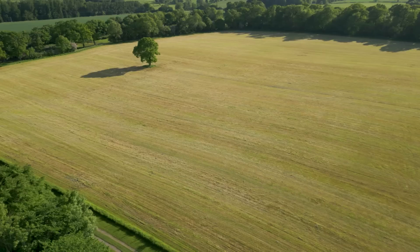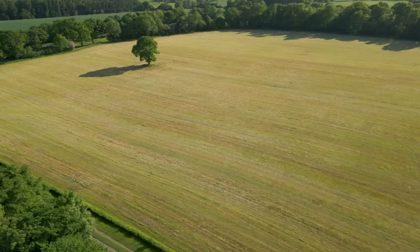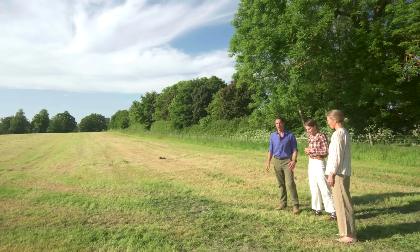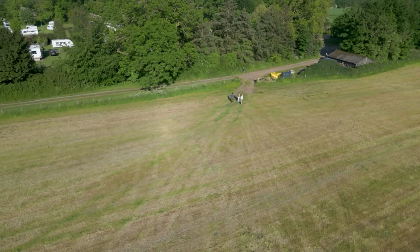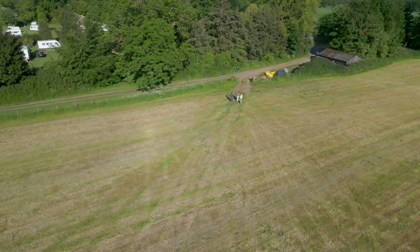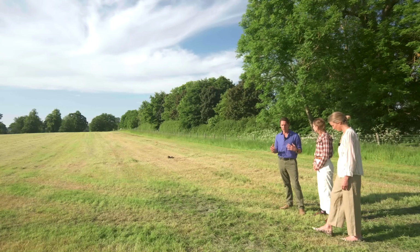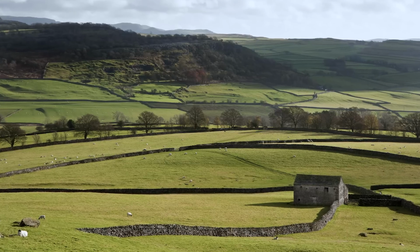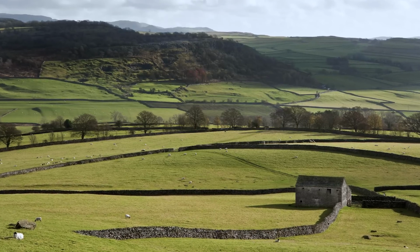And here we are. This is it. This is what we've got our heart set on. So what we're trying to do here is create a destination so that people can come here from, generally, all around the world. We're not buying lodges off the shelf. We've designed these things from the ground up. They are based on the field barns that are up in the Yorkshire Dales.